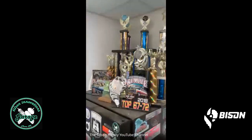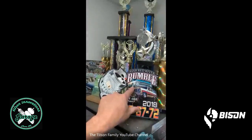So customer Isaac, we bagged a CTSV wagon, 900 plus horsepower, full air ride. I mean, this thing is a beast. Lots of trophies there, even a trophy with my truck on it, which is pretty cool.